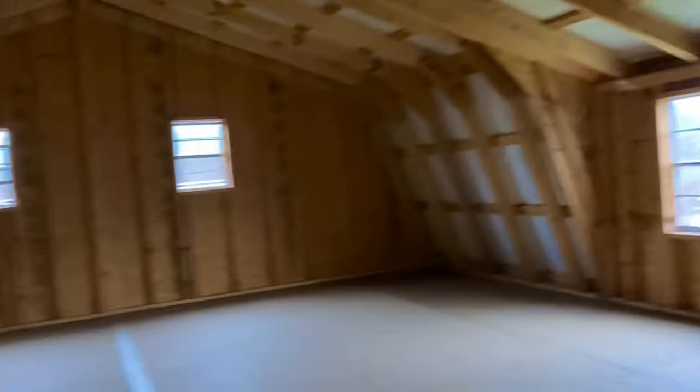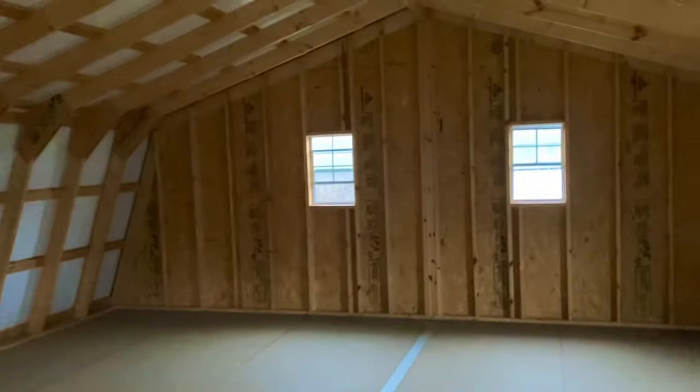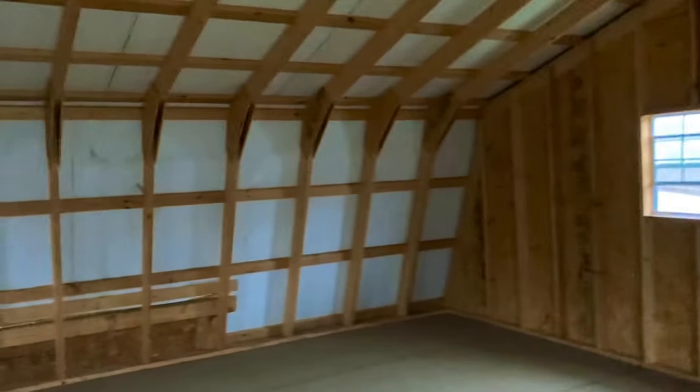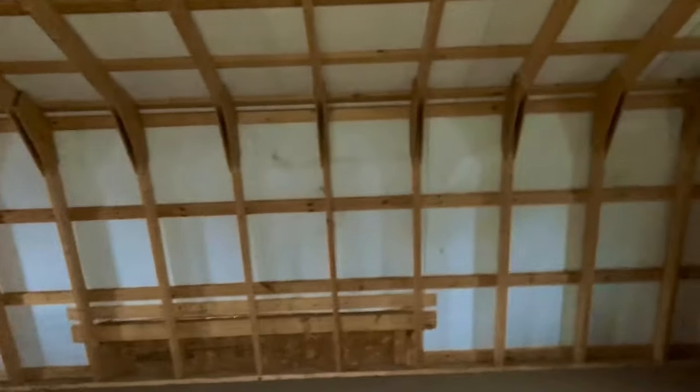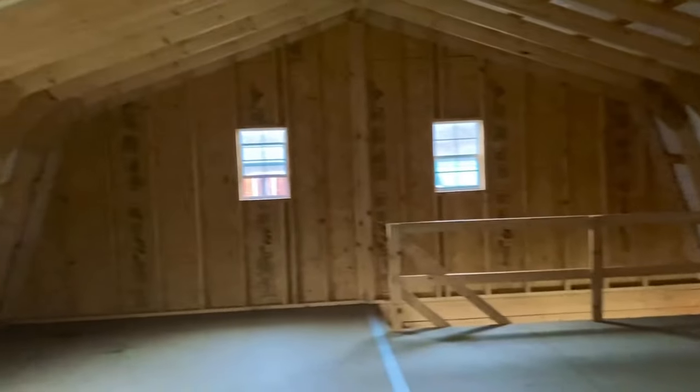All right, let's take a look upstairs. Okay, very large space up here as well. Yeah, this would definitely be a pretty large cabin, guys. I do like it. Not my favorite, but space-wise, this is definitely the biggest.